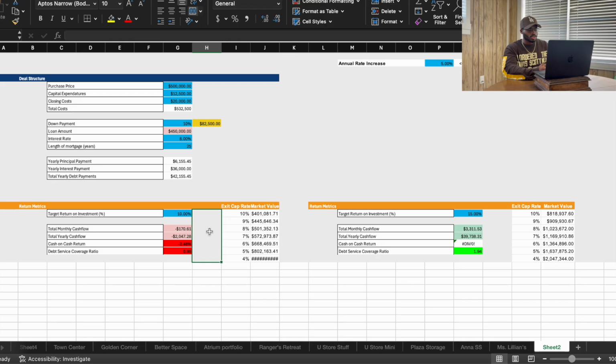it goes from 42,155. So 42,155 divided by 12 is $3,500 every month, and it goes from that to actually being $3,000 every month. So you actually save $512 by going interest only. So now I can add back in that $500, and now I cash flow about 300 bucks.